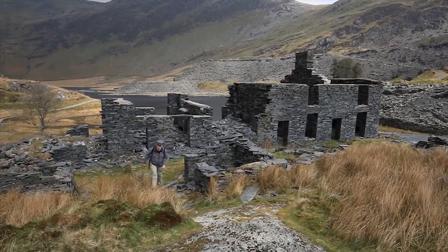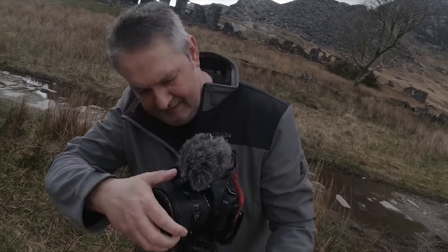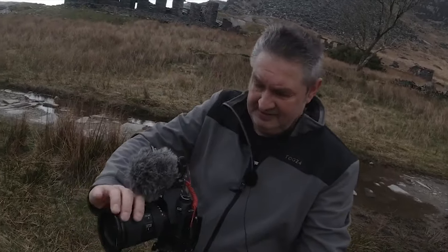As I was up the top there, the wind just blew my tripod down, and the camera dropped. I do have a ring on the front, so it did protect the glass, but I'm not too sure now if the bloody focus is working.